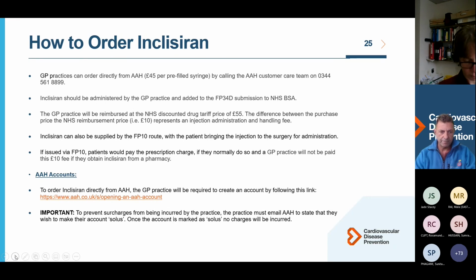And that's not a lot of money, but it is sort of a little bit of a help. And I think on one of the other slides we'll explain that some other areas are giving additional money to primary care to initiate this drug as well. You can give it by FP10. In that case, it appears it's the pharmacy that would get the £10 though. So it's important, wherever possible, that if primary care are going to be giving the drug, it's best if you could order it directly. Next slide, please.